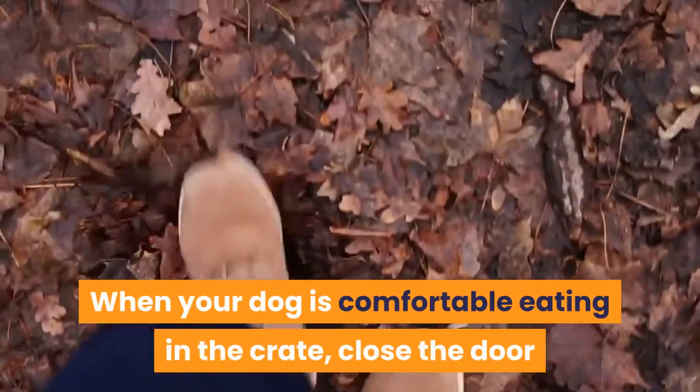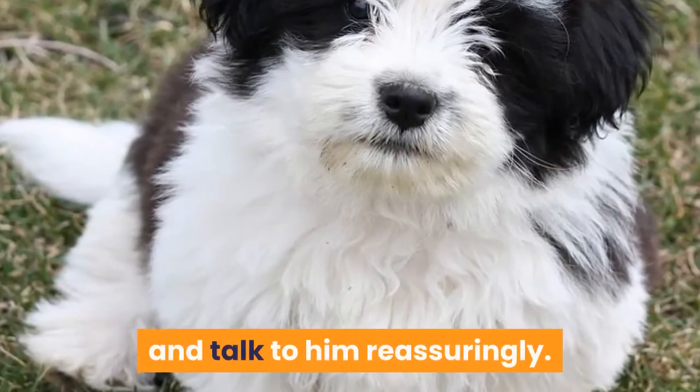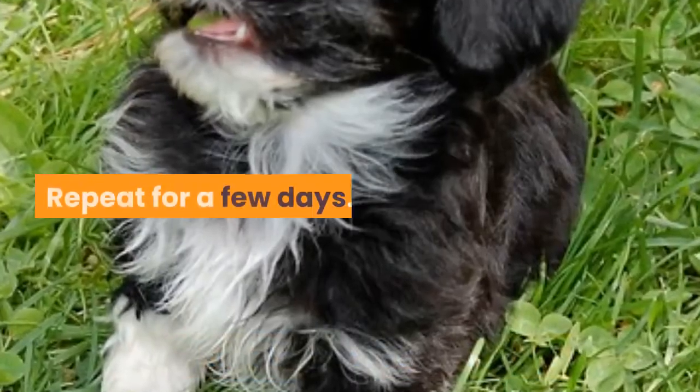Step 3. Keep your dog company. When your dog is comfortable eating in the crate, close the door while he is eating but remain with him just outside the crate and talk to him reassuringly. Repeat for a few days.